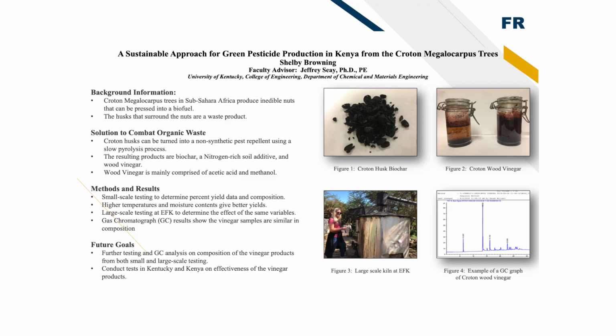So, Croton megalocarpus trees are very, very tall, drought-resistant trees that grow all across sub-Saharan Africa, and they produce an inedible nut that is very rich in oil in its composition, but it's inedible to humans. What we can do with this nut is press it and create a biofuel out of the oil, but this will still leave an organic waste product, which is the husk that surrounds this croton nut.